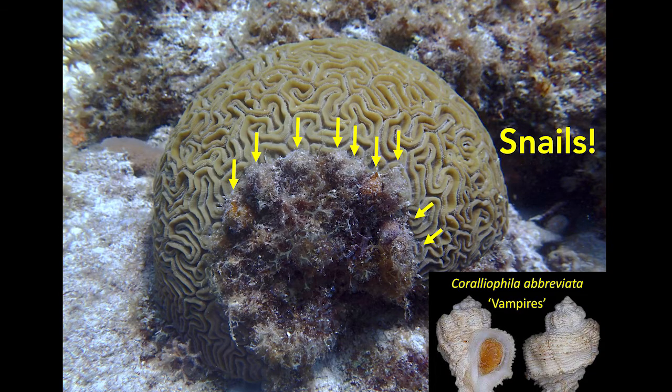Okay, one more caveat about the importance of fishes before I go. Now, if I told y'all that this coral was in mortal danger, you might not believe me, right? It looks really healthy, there's no coral bleaching, there's no disease, but those are snails. I know it doesn't look like it, they're covered in seaweed, they always look kind of snotty looking.